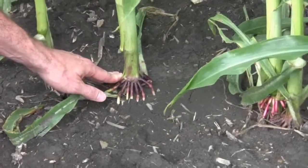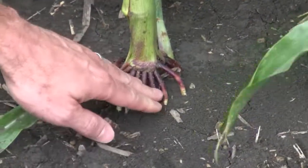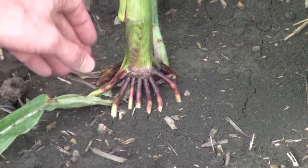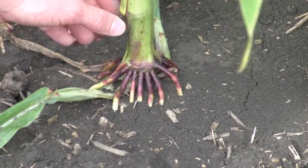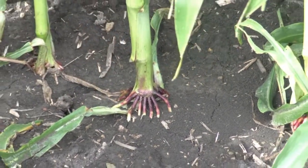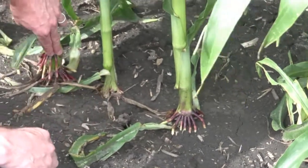Typically you're going to see pretty good development like what we've got here around that 5th and 6th node, coming out and rooting pretty well. In a root lodge plant, those plants will lay over a little bit, and you will see some brace root development start to come out at some of these higher nodes up around the 7th and 8th node.